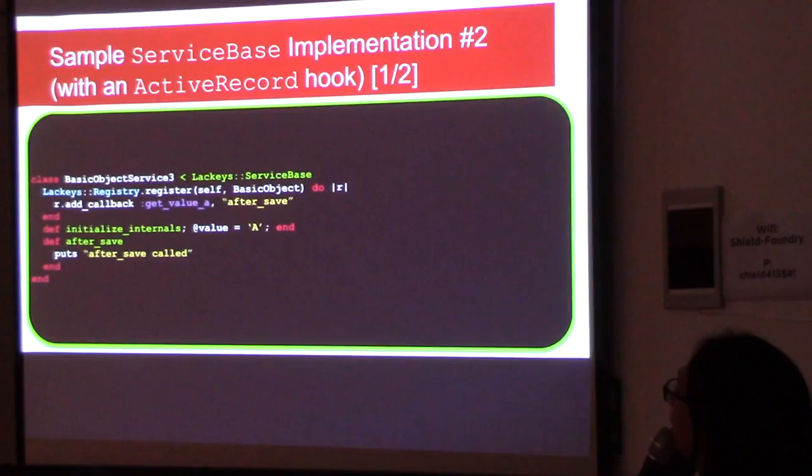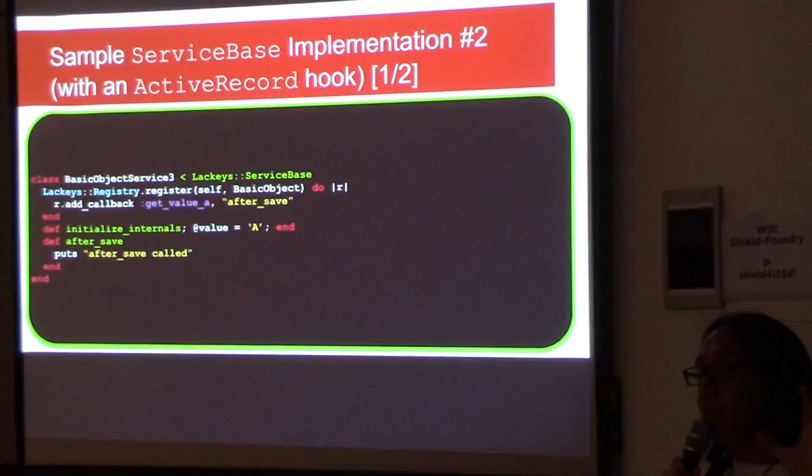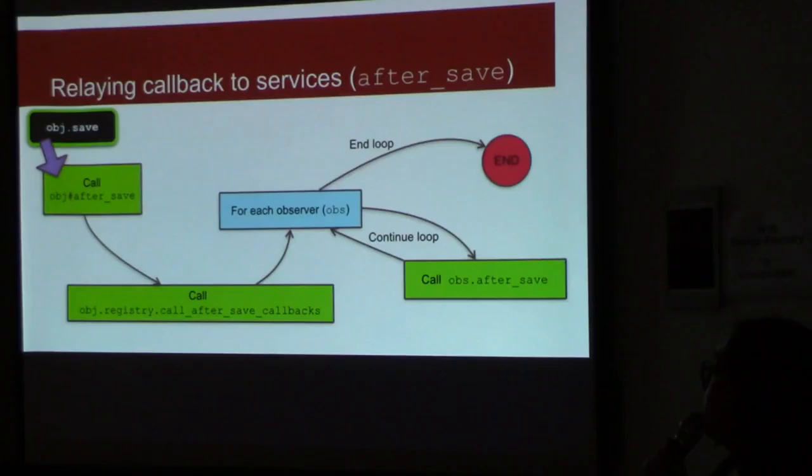This one is with an active record hook. So we declare get value A for yet another service, basic object service 3, which is called after save. So it's possible to have an after save defined in a separate service. You don't have to define it in the object itself. And then it simply does the after save call, so after saving the active record object. It's pretty much the same.